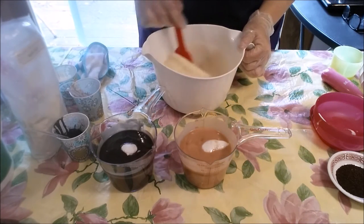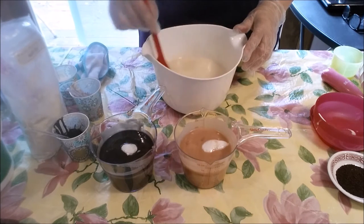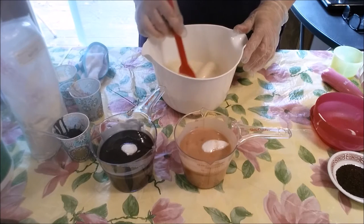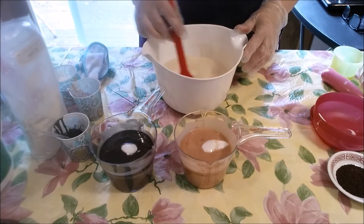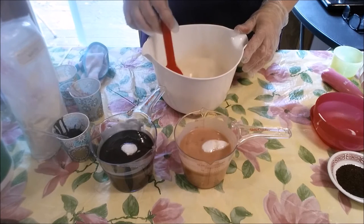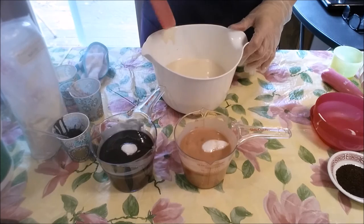Oh, wow, that smells really good. Coffee House is that coffee scent where it feels like when you walk into your favorite coffee house, Starbucks or wherever it might be, and you're like, oh, I can't wait to get a cup. That's how this one smells to me.